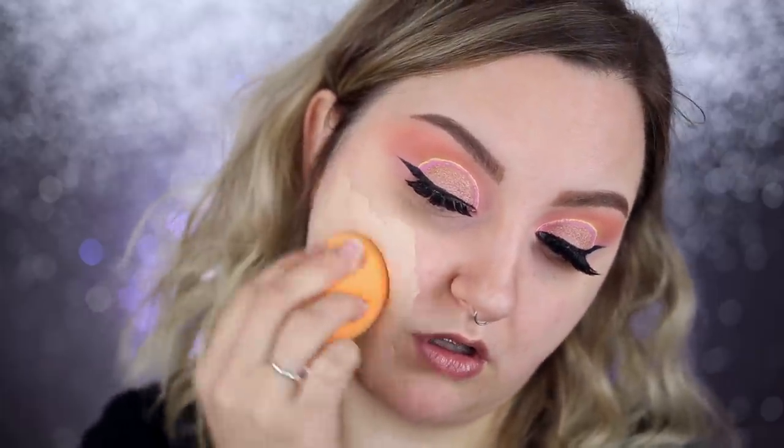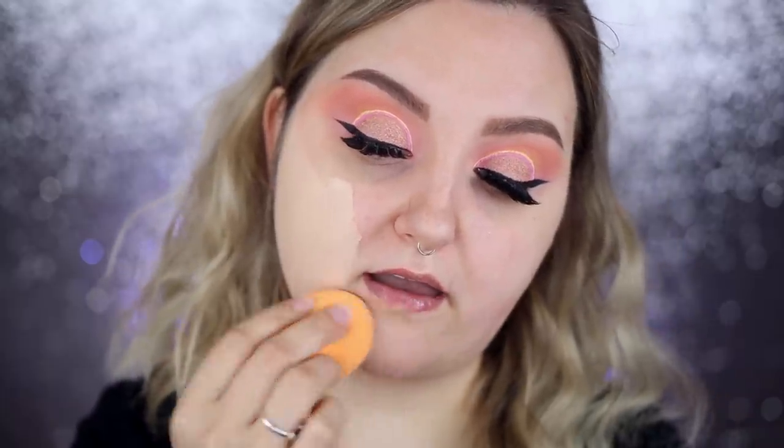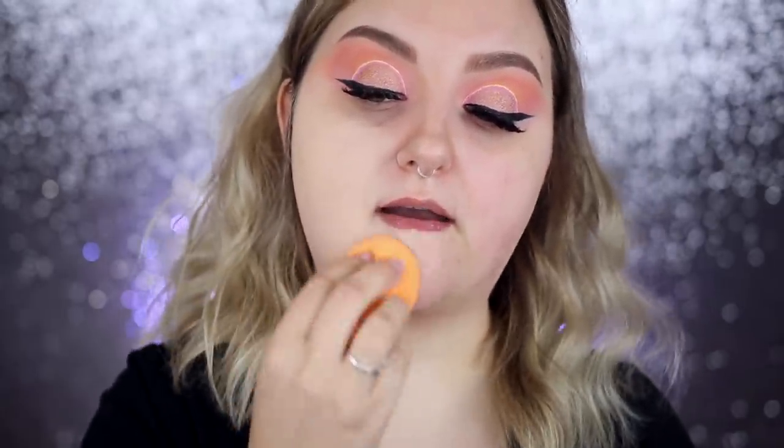I'm gonna use my Real Techniques. Wow, look at that pigment. It does seem a little light for me, doesn't it? Maybe not. Brush my neck. I think this is gonna dry down pretty matte though from what it looks like, which I am not a fan of matte foundations. I think I used way too much.